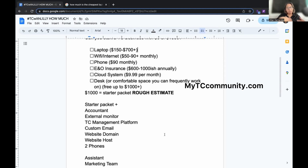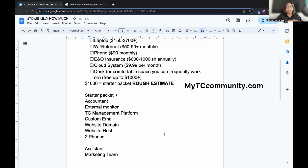Those types of desks tend to run on the higher end in terms of cost. So you don't have to start with the fancy stuff right away. In my first year, I just had the very basics. And like I mentioned, my desk was from Goodwill starting out.